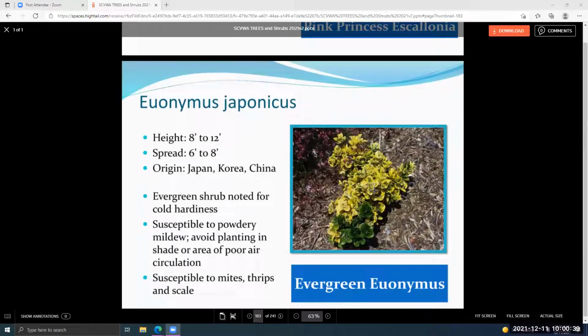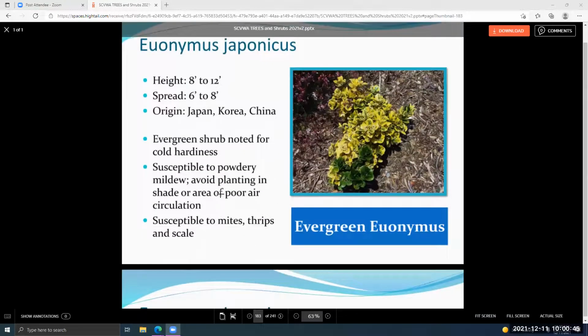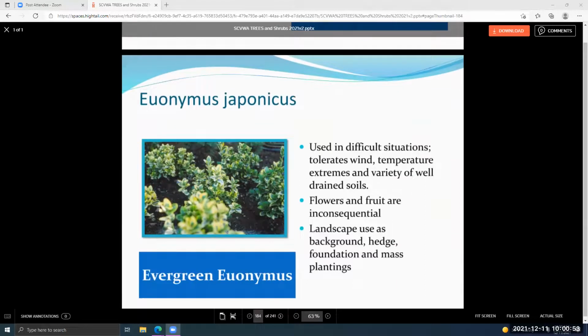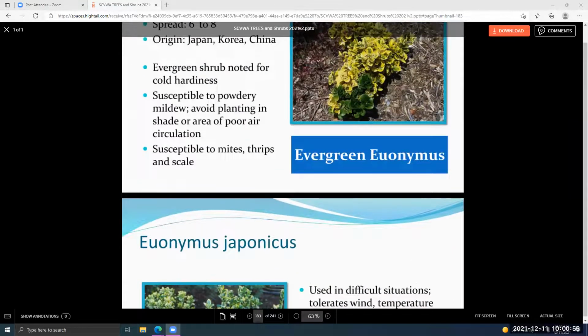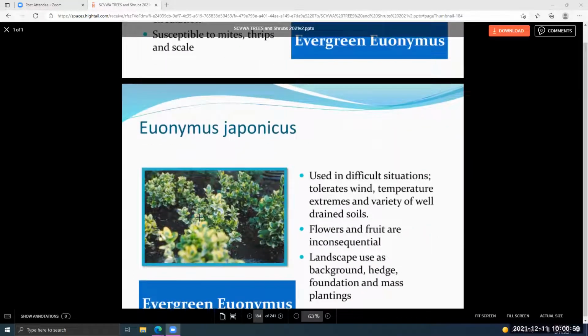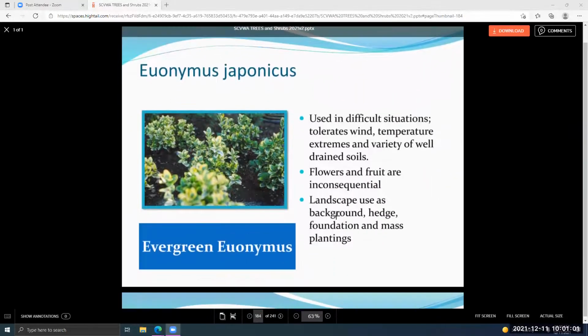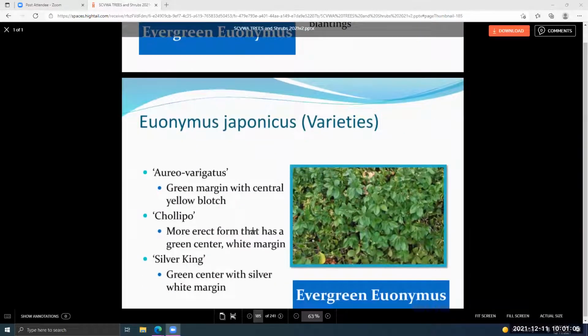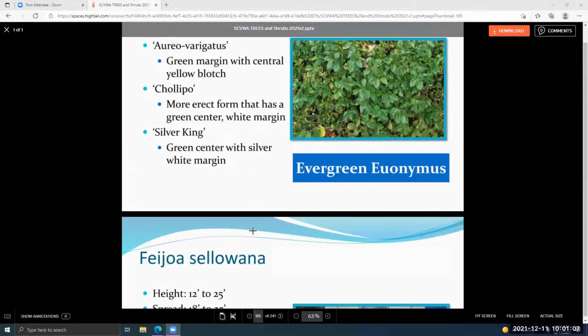Euonymus, here's another plant that just loves the sun, loves the heat. In fact, don't plant it anywhere near any shade. It needs to be out in the open where it can just bake in the sun. There are dozens of varieties from all green to gold to white and green, excellent as a hedge or background plant, and just give it as much sun and heat and very little water.